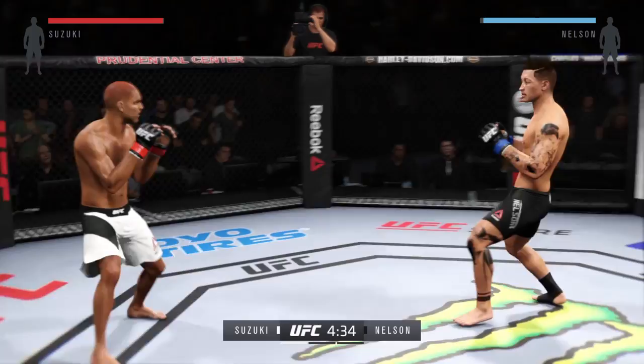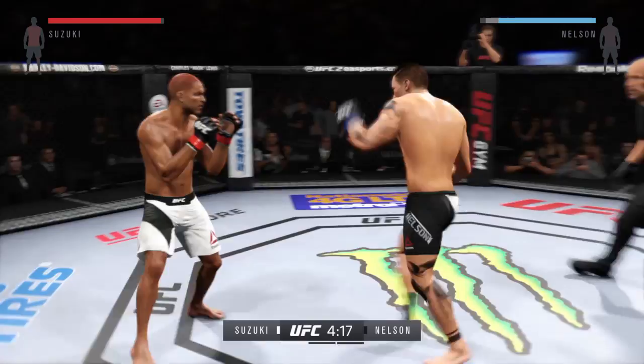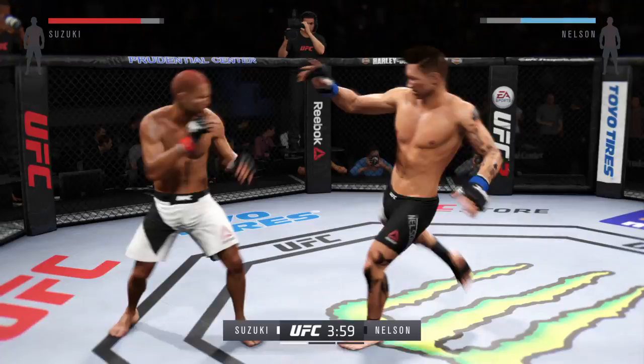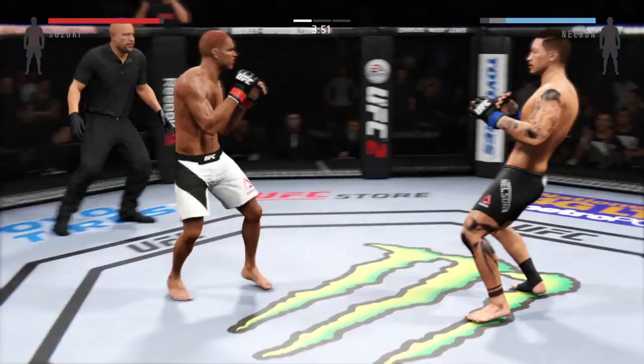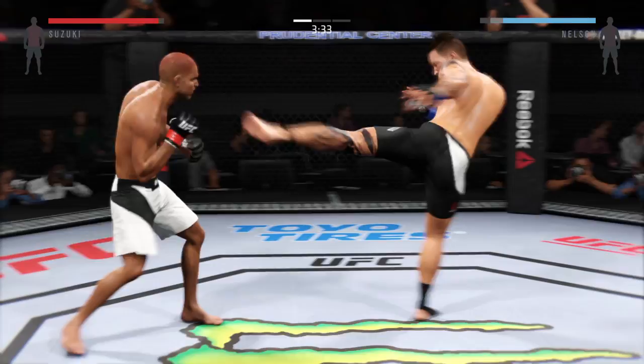To the body. Big roundhouse kick. Nicely done. Suzuki gets caught by that kick to the body. Oh, he missed that kick. Joe, we're a minute into the fight, and we've yet to see either fighter really start to engage. Neither guy has really established himself yet. Both guys are trying to find their timing, trying to figure out what their opponent's bringing to the table. Joe, that's a nice leg kick.